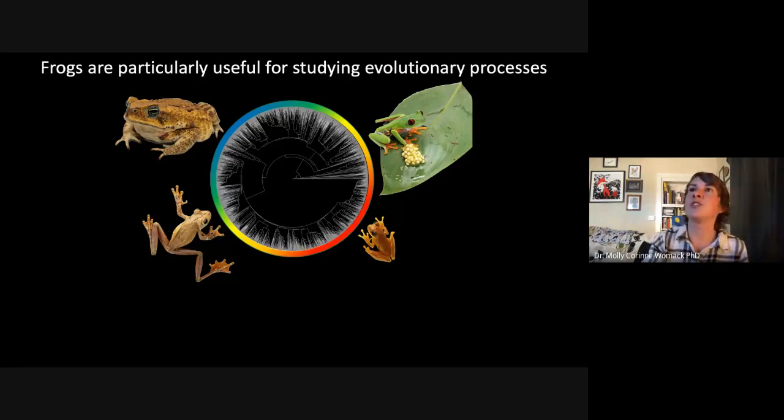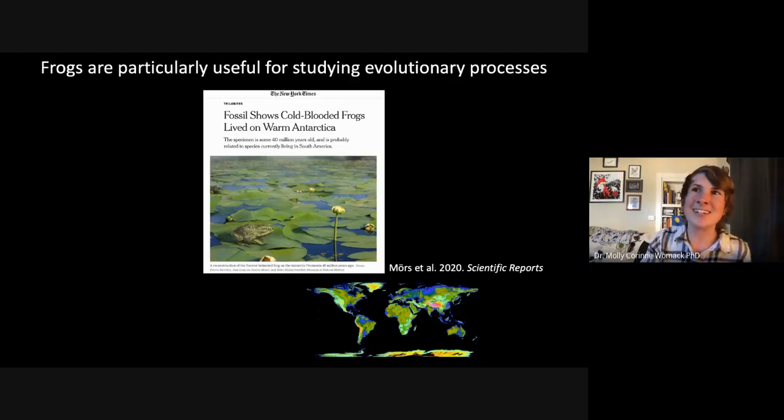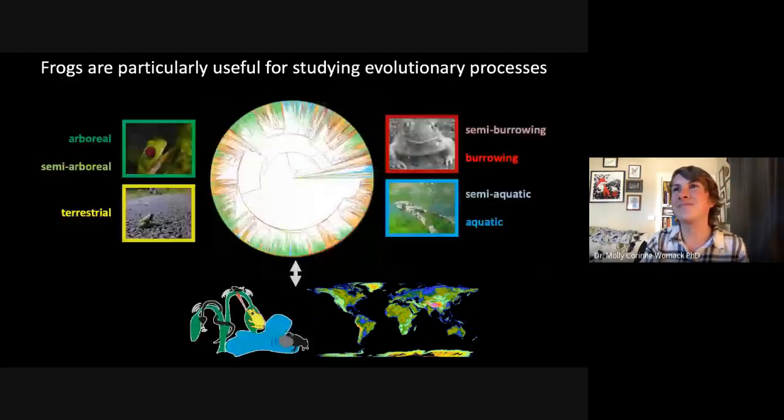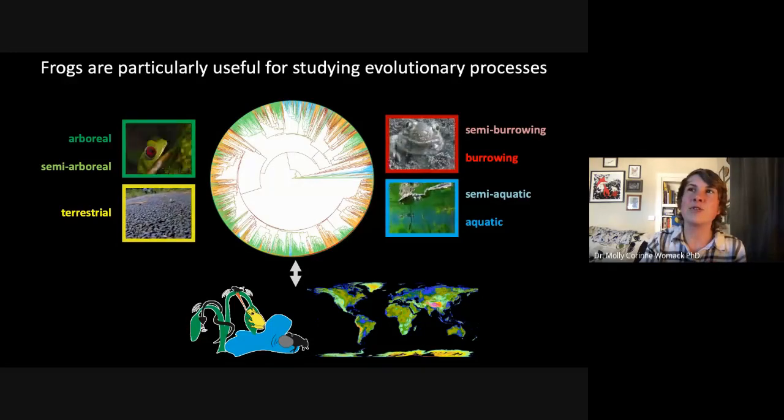useful for studying evolutionary processes because they're found all over the world. I usually say except Antarctica, but recent articles showed, at least in the past, they have been on Antarctica. They do all sorts of crazy things, and they've convergently transitioned to living many different lifestyles, which makes them really helpful for looking at relationships between what an animal does and how it looks.